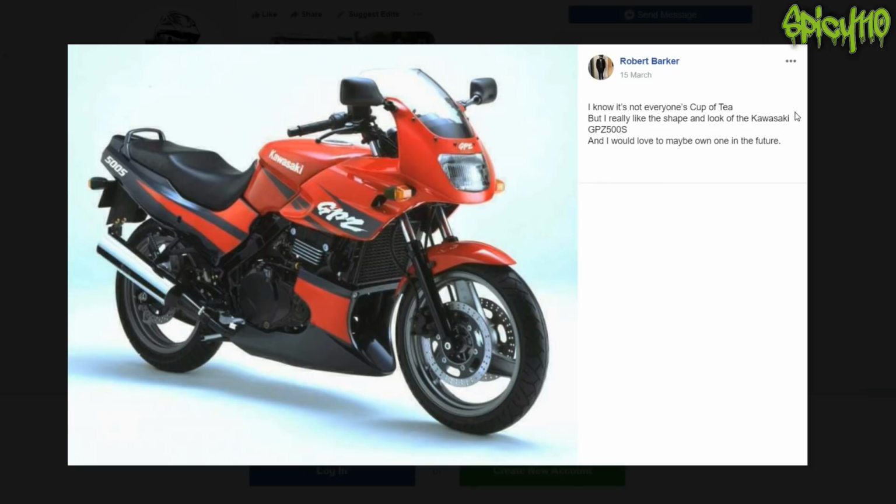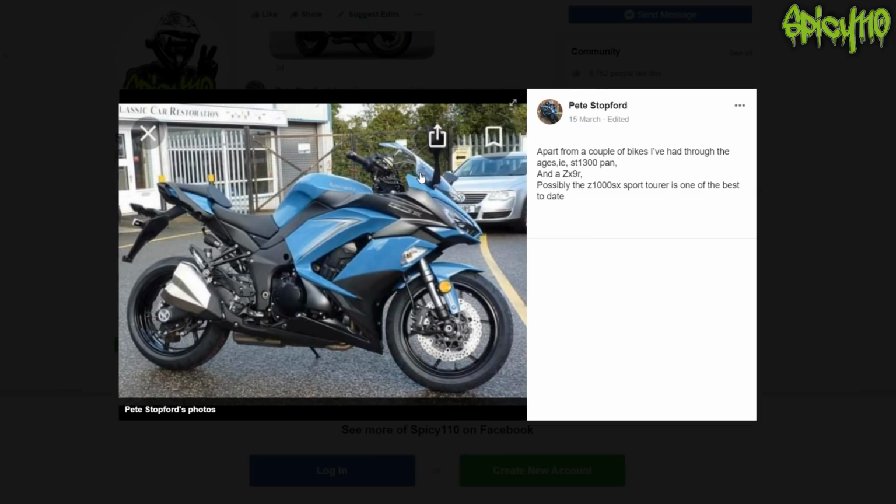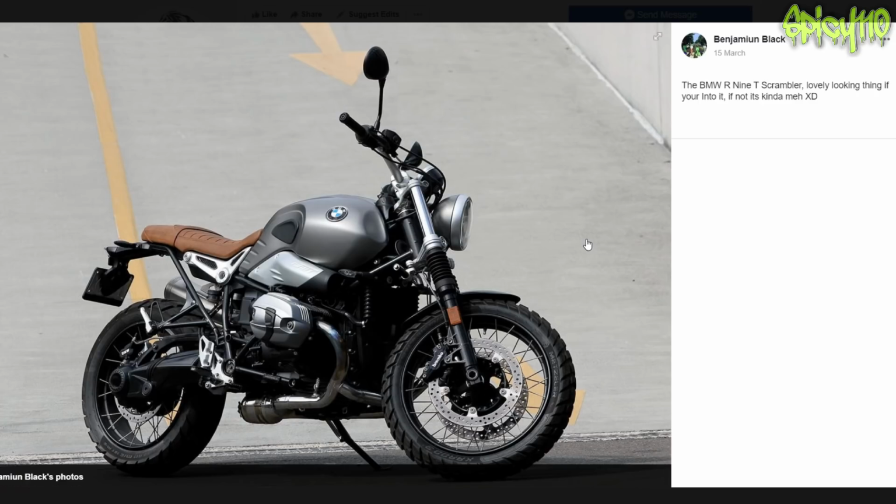Wasn't running great as I remember, and he still won. GPZ 500. I know someone who would agree with you. Reminds me of a Pokemon, and I don't know which one. R9T. I do like the R9T, I'll be honest. I know it's very hipsterish in ways, depending on the mod, but some of the classic ones, let me see if I can find some pictures and I'll show you.